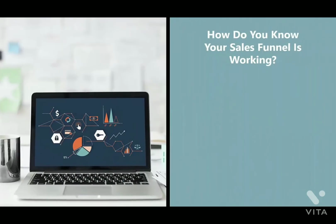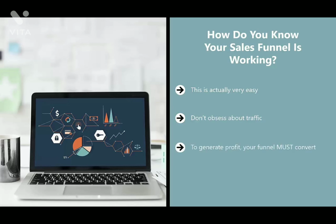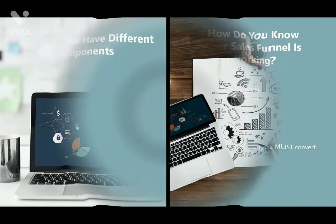How do you know your sales funnel is working? This is actually very easy. Either you're making the most amount of dollars from your online activities or you're not. That's the bottom line. It's very easy to figure out. Don't obsess about traffic. Don't get all excited about click-through rates. Don't put too much faith in how many people engage with your content on social media. All those are important, but the most important metric is profit. To generate profit, your funnel must convert. Focus on conversion at the end of the funnel first. Then work back up the funnel to maximize the effectiveness of each step prior to conversion.